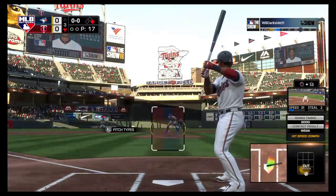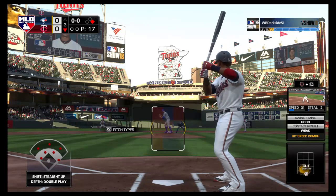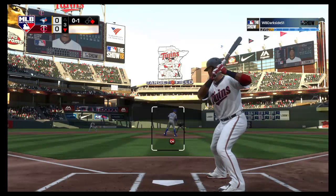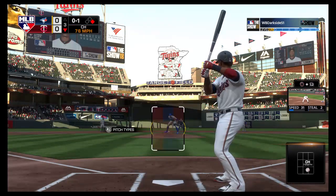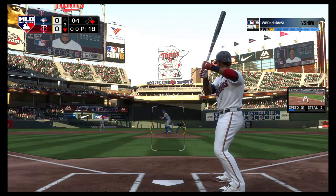Batting ninth, the shortstop, Jorge Polanco. First pitch on its way. There's a knee-high pitch that catches the zone. In prior meetings with Marco Estrada, he's just 1 for 6.